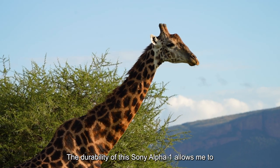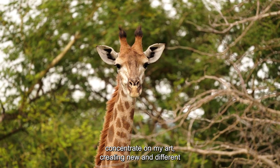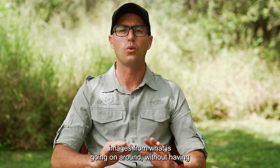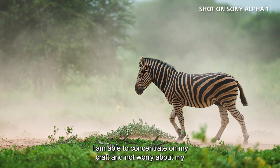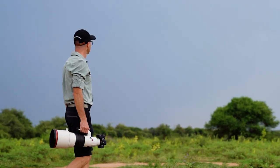The durability of the Sony Alpha 1 allows me to concentrate on my art, creating new and different images from what is going on around me without having to worry about the weather conditions. Whether it be rain, sun, or wind, I am able to concentrate on my craft and not worry about my equipment failing on me.